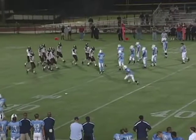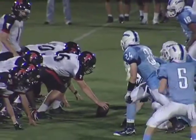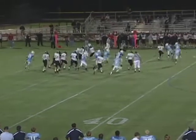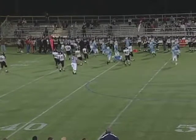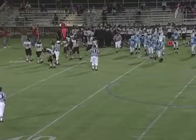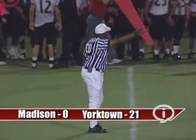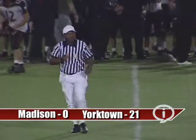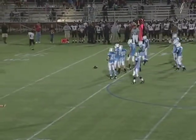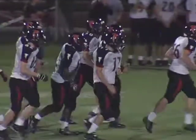All right, so 3rd down and 3 for the Hawks. Player in motion. Powers keeps it. Oh, Powers, he's got the first running down. And he gets knocked out of bounds finally, but he gets the first down and a whole lot more. 7:09 to go here in the first half. Well, Madison picking up a much-needed first down just to give that offense a little momentum up the field. Powers a big guy, too. He's about 6 feet, 6'1", 180. So this will be first down now for Madison at their own 37-yard line.